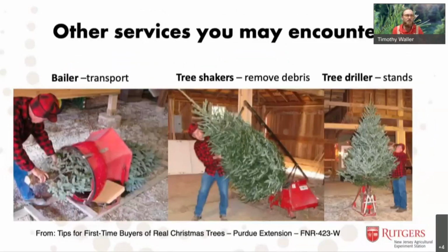At a cut and choose and some pre-cut Christmas tree lots, you're going to see some other machinery there. I think most of us have seen Christmas tree balers where they run the tree through. There are similar units that run the tree through and wrap twine around it, and this is just to help in transport. But there are also other pieces of equipment such as tree shakers that remove old needles. If there are any insects in there, it'll shake them out of there, and it generally cleans up the plant.